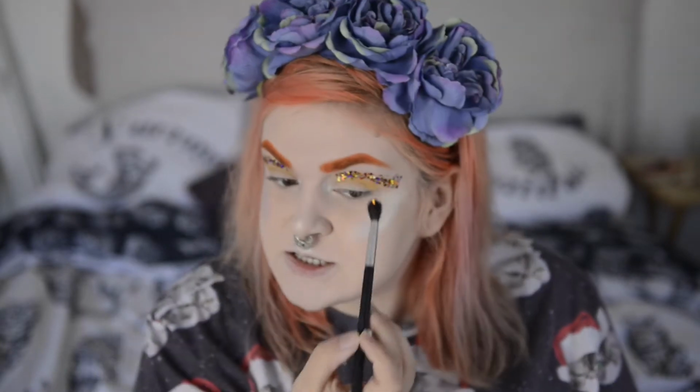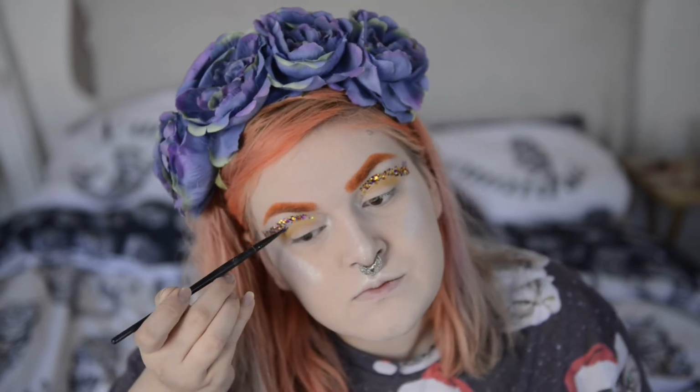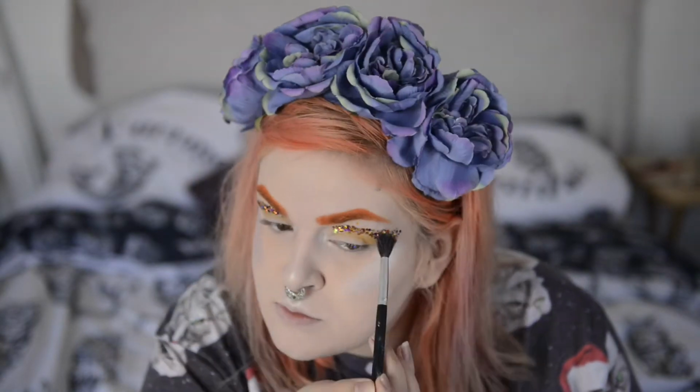See, this eye is kind of more where I wanted it, and this one's a bit higher, so we're gonna have to do some detail action here. So I'm just taking a little bit of the glitter glue on a tiny little brush and then putting it where I think I want more glitter, and then I'm just touching it up with a big fluffy brush to blend it in, so that it looks more symmetrical.